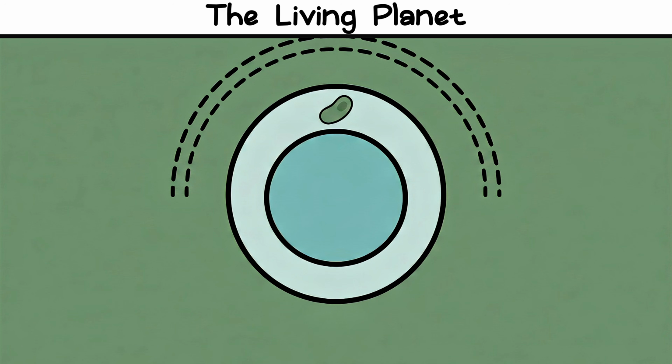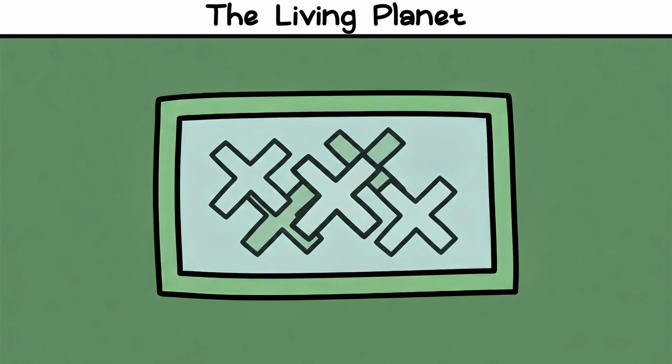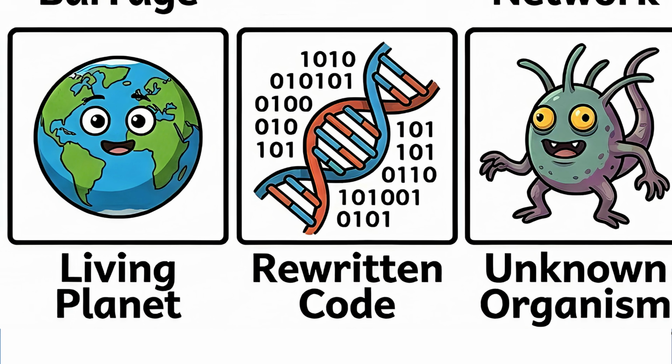If the dimethyl sulfide on K2-18b is biological, it means life is present in a system over 100 light-years away, surviving conditions that models predicted should make survival impossible, and actively maintaining a planetary atmosphere through biological output. Every assumption science uses to predict where life can exist and what it requires would need to be rebuilt from scratch. Number 2, the rewritten code.